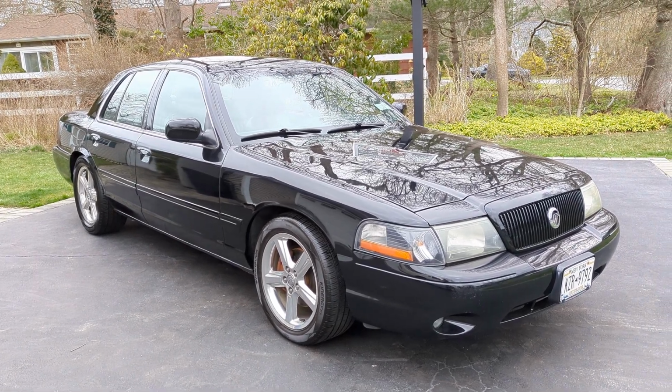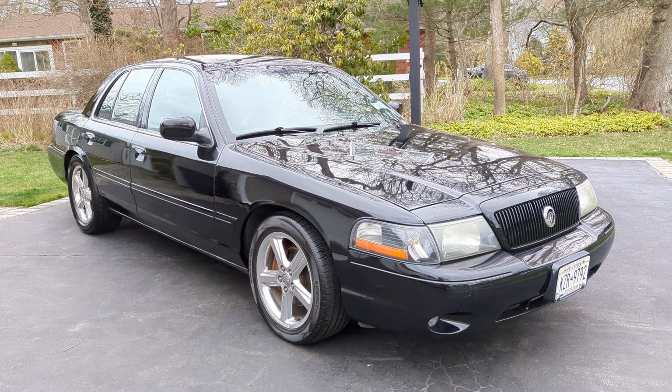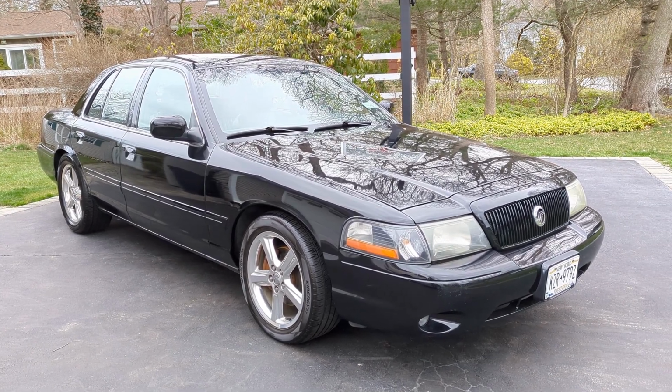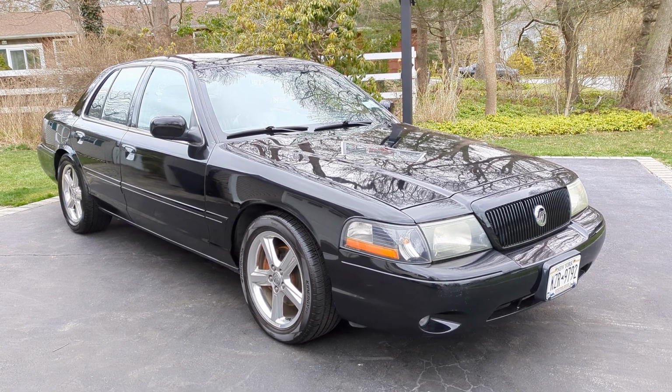Today we have a 2003 Mercury Marauder. Very rare car. I think these came in black and burgundy. I think there was about 11,000 of these produced. And they're really hard to find, especially in this condition.